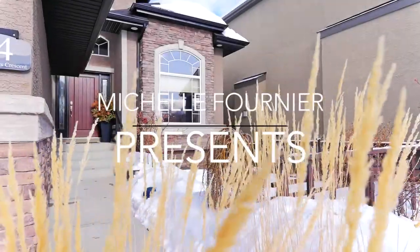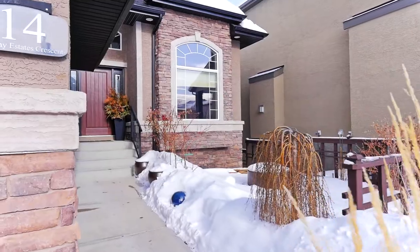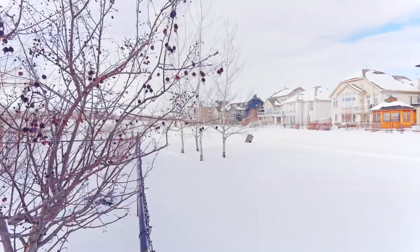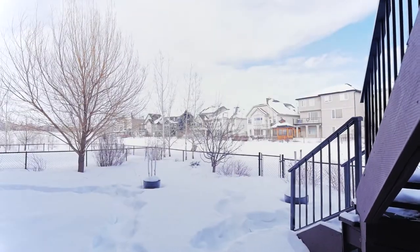Welcome to this fabulous executive bungalow located in the heart of Tuscany Estates. This three-bedroom walkout bungalow backs directly onto one of Calgary's most desirable running paths. This long, narrow pathway invites you to link up to numerous routes overlooking Tuscany.